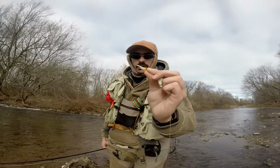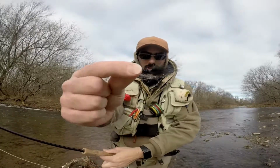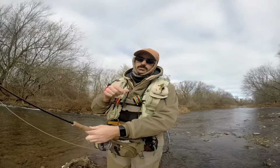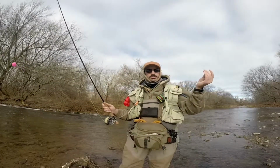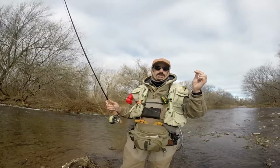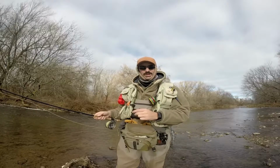We're going to be using otter egg patterns, as well as marabou jigs in earth tone colors because of the water. We're fishing them under an indicator, using split shot for the otter egg, maybe 8 inches to a foot up, using my 8-weight fly rod. Let's see if we can't go get one.